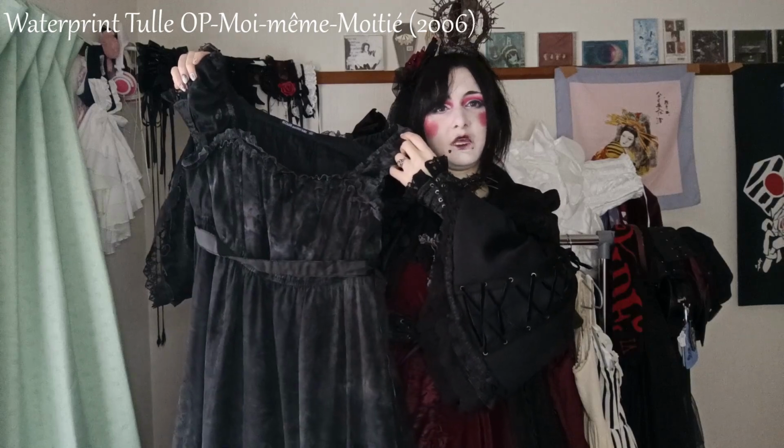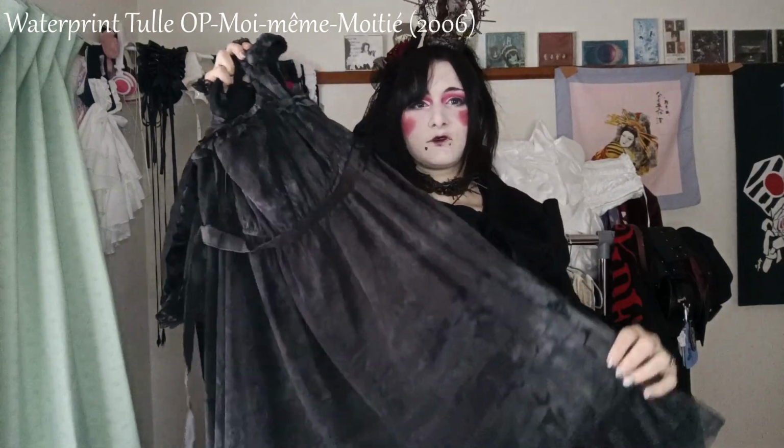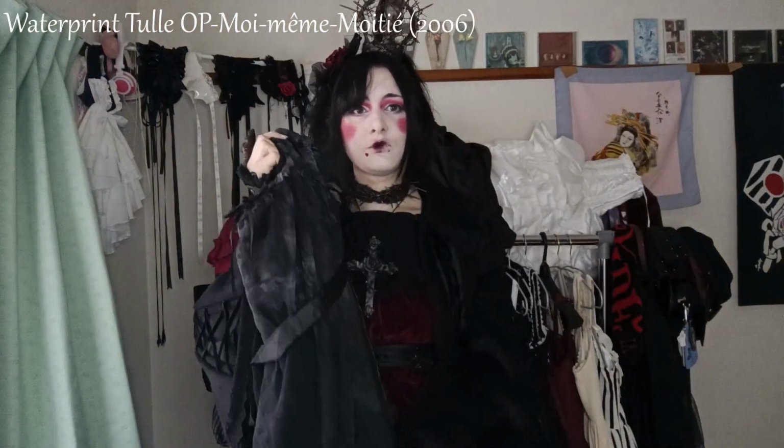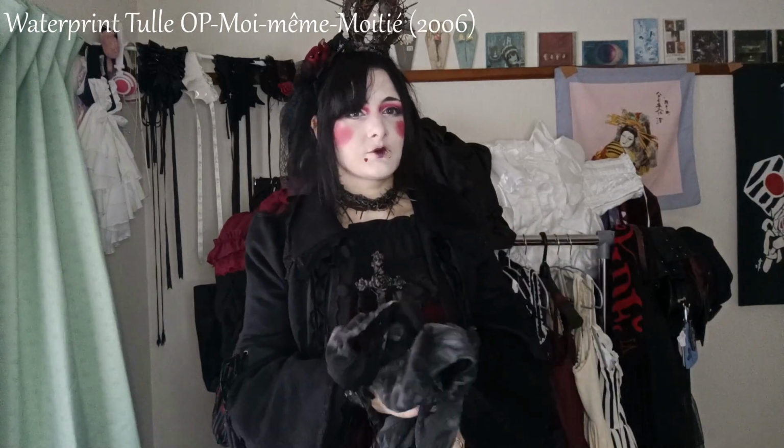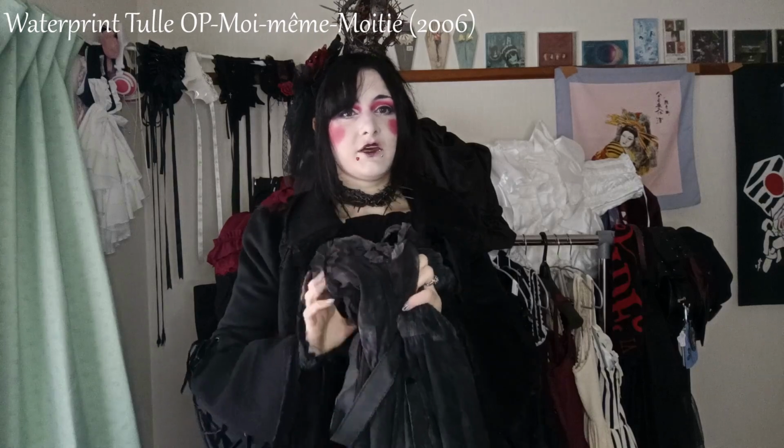The first dress that I'm going to show you, you have already seen it, but it's the first one that I purchased in 2024, so it also appears in my previous wardrobe video, but I love it so much I wanted to show it again. It's the water print tulle OP by Moi-même Moitié, this very underrated print, which I really love. For now I only wore it once because with the tulle I'm afraid to rip it if I have some transportation to be on, and I tend to fall asleep in transport, so I need to be careful about what occasion I'm going to wear it.